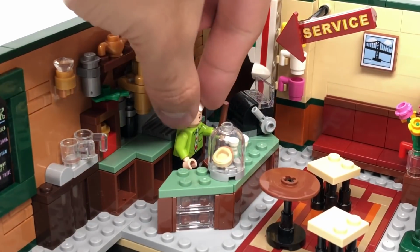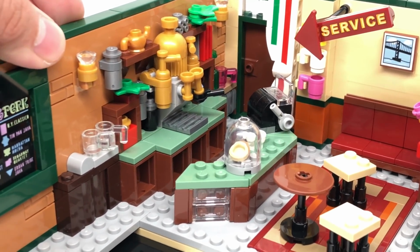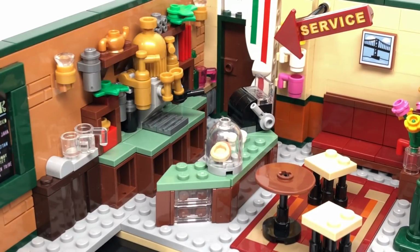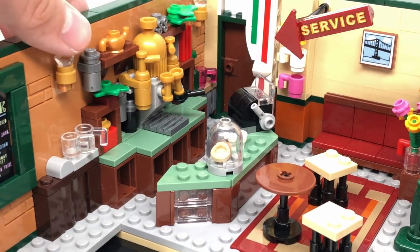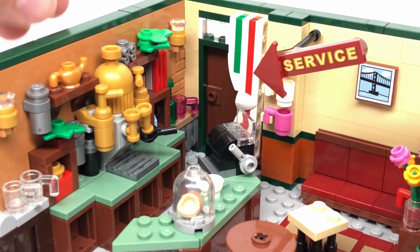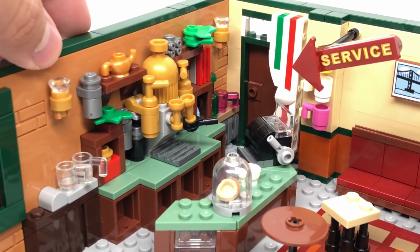So the barista setup is very complex. There's lots of different designs going on here. It's a little bit hard to see since it is in the corner, but you have a cash register, a cookie jar, this whole setup at the back here, and some more cups back here, a little bottle in that translucent dark green, and different things that are just used to make coffee.